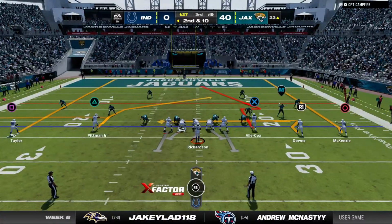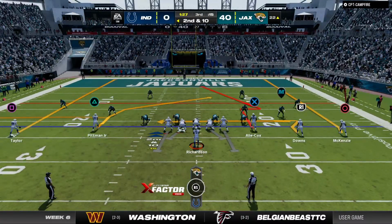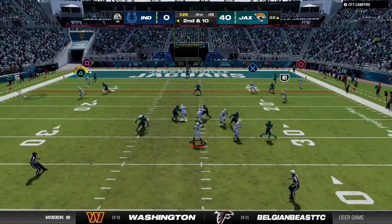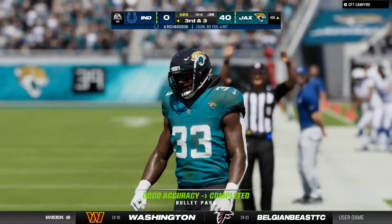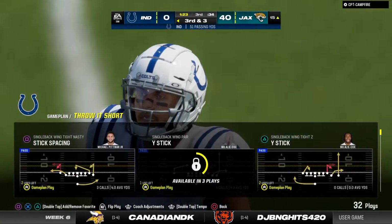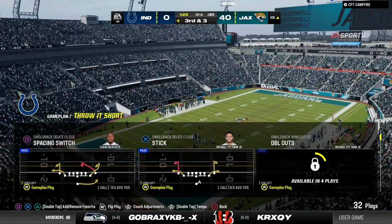Second and 10 forthcoming here. Third quarter action from Jacksonville. Now it's Richardson. Throw left side taken in by Pittman. And he is out of bounds. Looks like right at the 15. They get 7 out of that, so they're left with a 3rd and 3.